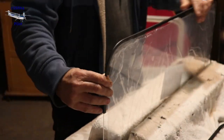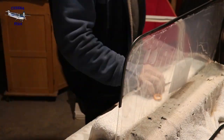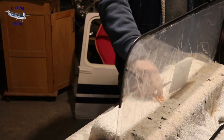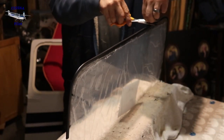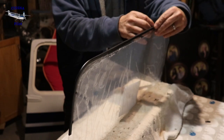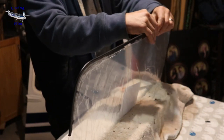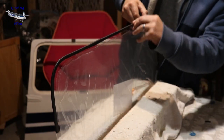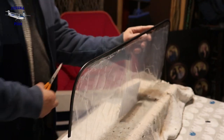There we go. A little bit of high spot right here. I'm just going to trim that. Like I said, you can lift this stuff up, trim it, put it right back down. You can pull it back up, trim it. I pulled that a little bit too far. All I do is lift it back up.